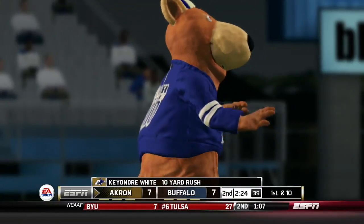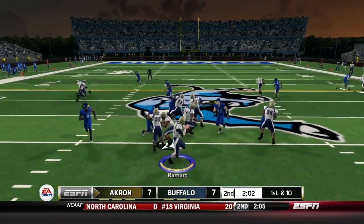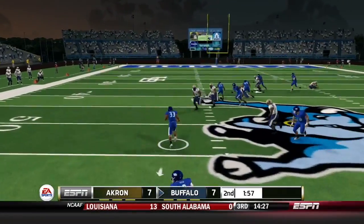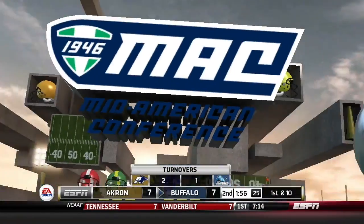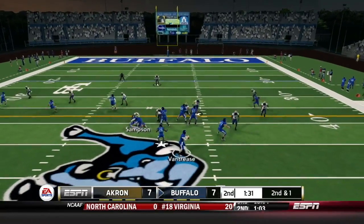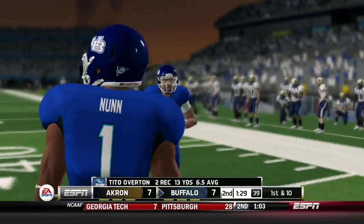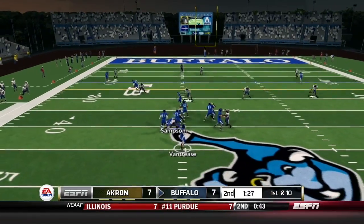And Keandre White on the handoff has a gain of 10 and a first down to the 45. 2:03 left in the half. Rammert's back to pass. Throws underneath. Intercepted. Picked off by Hill as that pass was underthrown and he was able to jump up and pick that one off. Maybe if he throws it over Hill's head, he's got a man there and that'll be caught. But instead it's underthrown. It's the second turnover of the day for Akron, and Buffalo will look to make the Zips pay. They got first down from the 35.